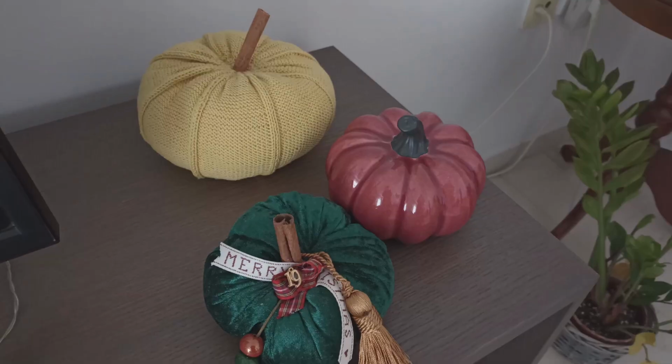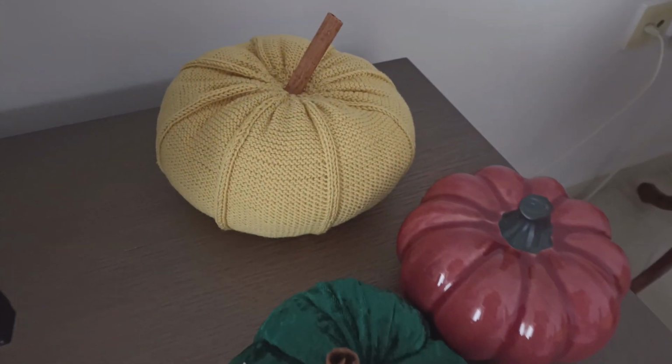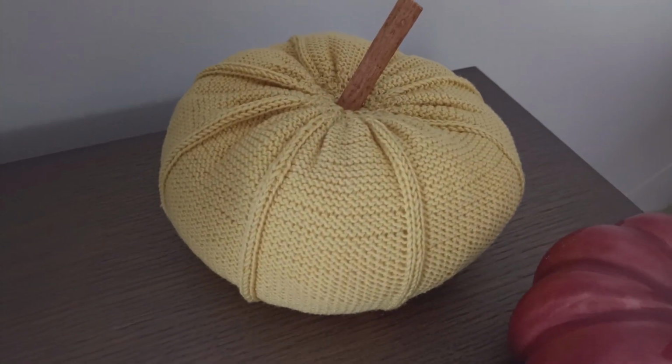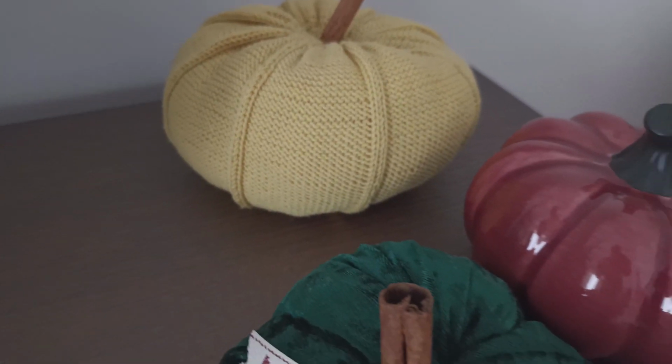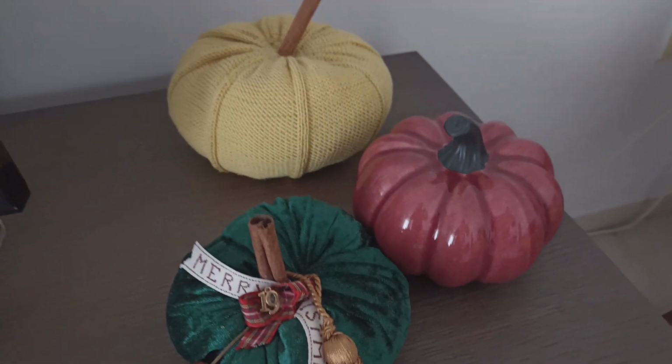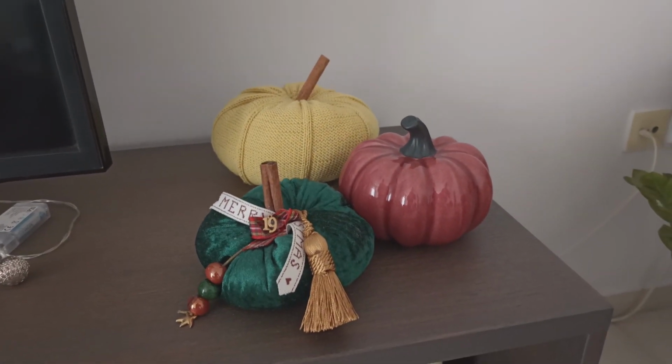The next one is a yellow one. I made it with Drops yarn, baby merino. I have the green one you see, which is with fabric. It's a lucky charm also. I bought the year 2018 for the next year.